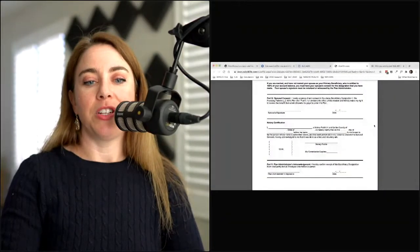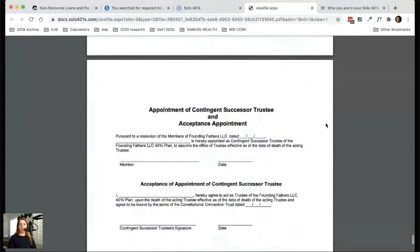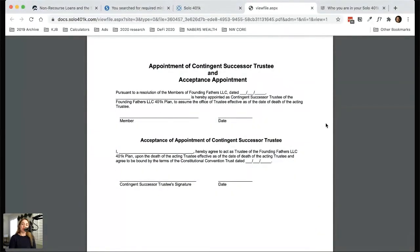Okay. Next question from Tri: Who is the contingent successor trustee? Is this also me, or who should I use? Am I required to have a contingent successor trustee? Good question. Let's go back to the signature pages here. Right after the beneficiary designation form, we should come to the appointment of contingent successor trustee. So a contingent successor trustee is someone that will take over for you as trustee should you become incapacitated or you're unable to continue as the trustee for the 401k plan. In that instance, you want to name a contingent successor trustee.